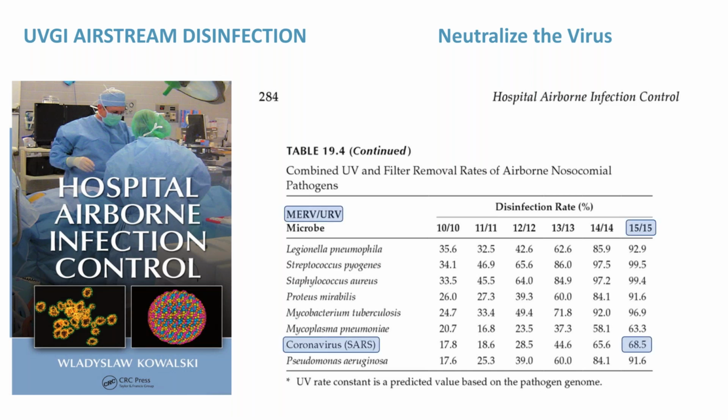But when he combined two strategies, a MERV 15 filter with UV technology with a URV rating of 15 for coronavirus, and this was not the COVID-19 coronavirus, but it's similar, this was the SARS coronavirus, they were able to achieve nearly a 70% kill rate or disinfection rate. But it did take both technologies working in concert to do that amount of work.